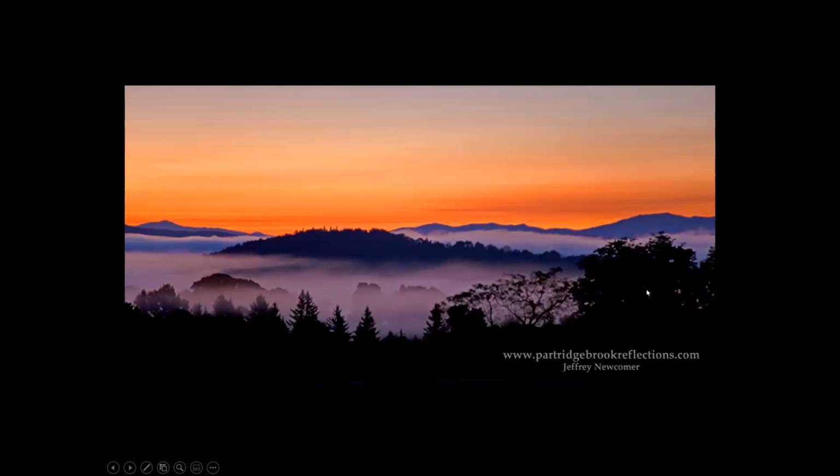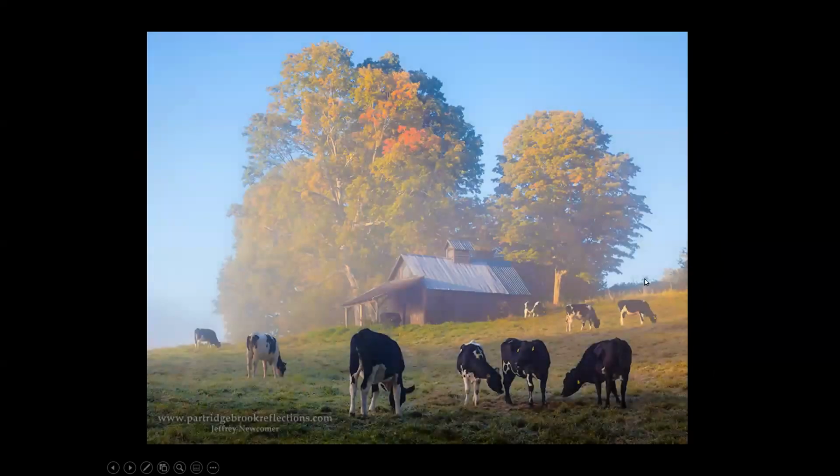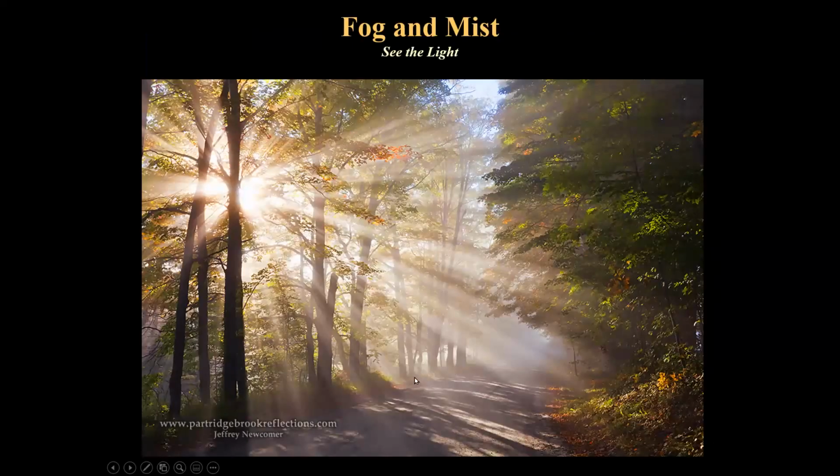I finally got to Peacham, and Peacham was all in the fog, so I did get some kind of foggy pictures here. The cows in the foreground, the sugar shack in the background. Interesting. As I was driving away from this down the road, I looked behind me in the rearview mirror, and I saw this. And this is what I mean about seeing light, about light being palpable.